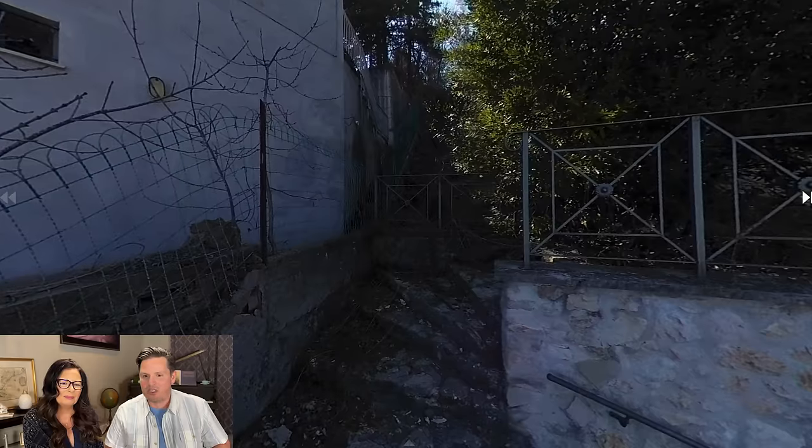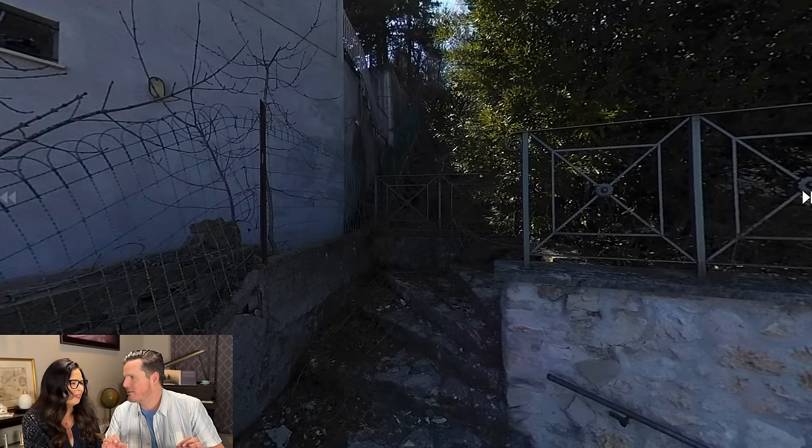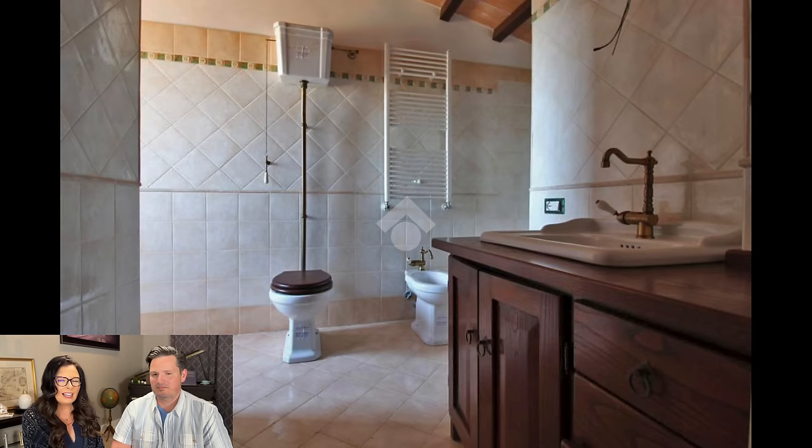I'm going to pressure wash, and this place will be unbelievable. Seriously unbelievable. As an FYI, the downstairs bathroom is also a full bathroom that pretty much resembles the bathroom upstairs. Yeah, same footprint, right? Yep.